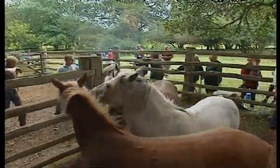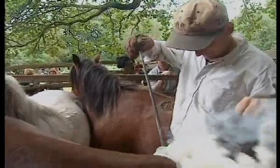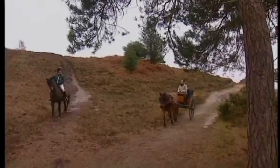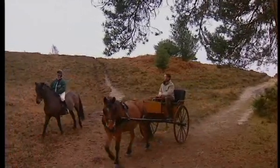Officially appointed agisters police the stock and each autumn organise roundups or drifts. Owners and armies of helpers take part, driving the ponies into wooden corrals where they're checked and branded. They remain one of the hardiest ponies in Britain, and 365 days of the year you'll find a horse and rider somewhere on the forest. On this particular day, I've found Nicky Kemp.